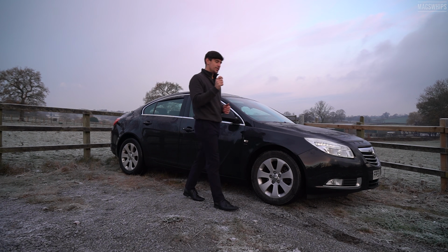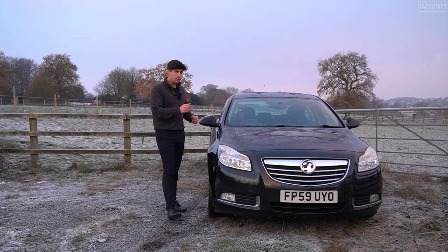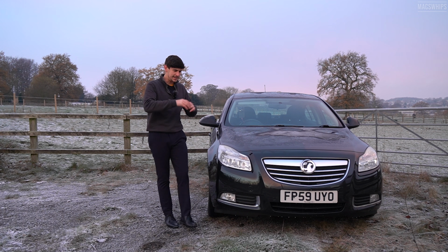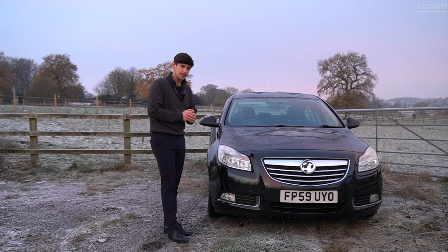And that's strange because these are designed in Germany, they're built in Germany, and when they roll off the production line in Rüsselsheim, they even have a German name. So why then are Vauxhall Insignia seen as beneath the other German saloons available in the eyes of German snobs?